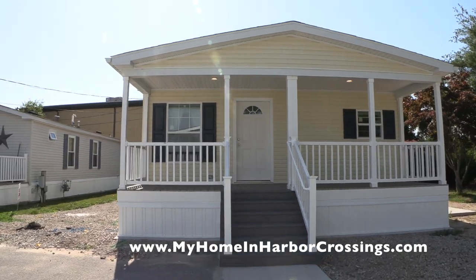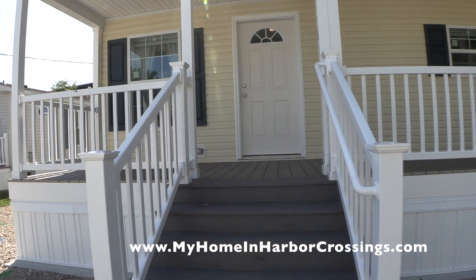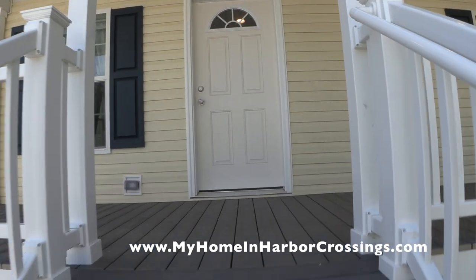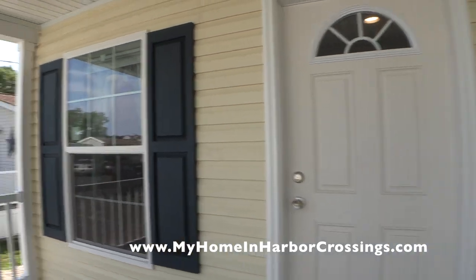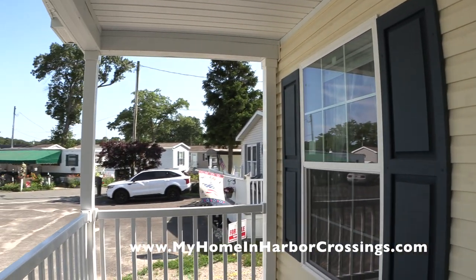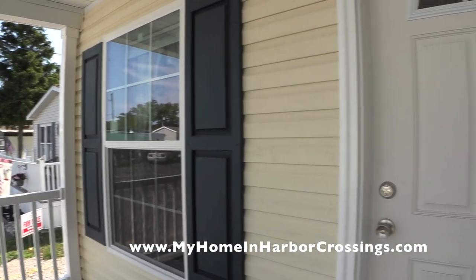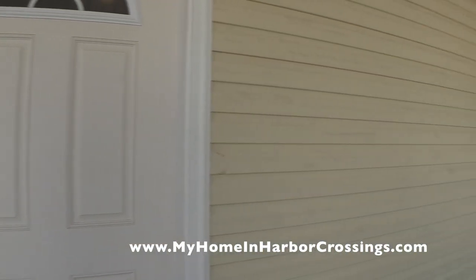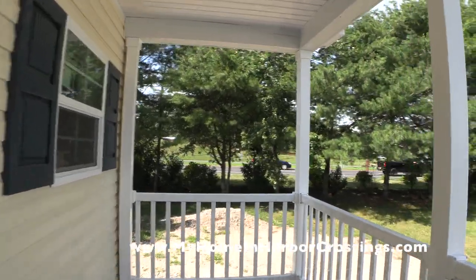We're so excited. So this is Maria Dolan, Marketing Director for Harbor Crossings, and this house is an Eagle River home. This is also made in Pennsylvania, in the Lancaster area. Here's the neighborhood. And this is the view in this direction. There you see the Black Horse Pike.